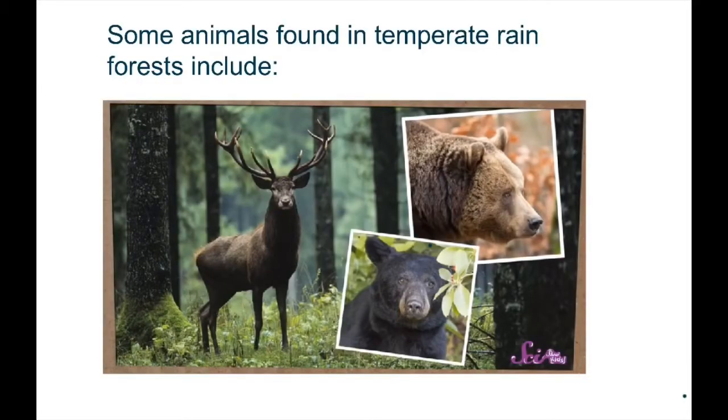Now, these are some of the animals found in a temperate rainforest. So you have animals like deer and different types of bears. Very different from the animals you're going to see in a tropical rainforest.